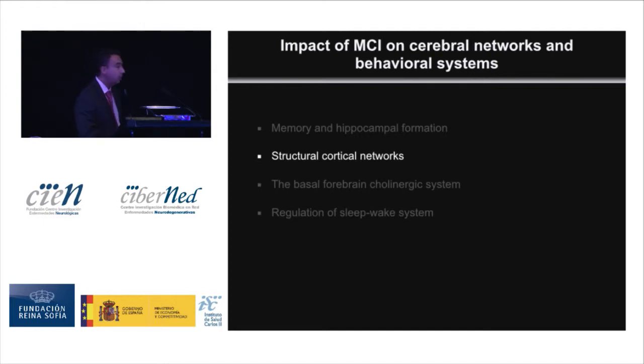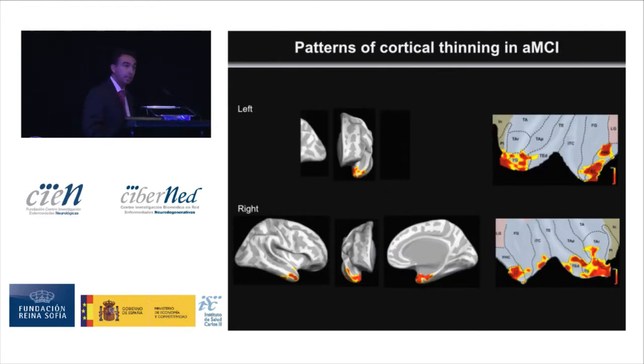Here we have the result of comparing the pattern of cortical thickness between healthy elderly subjects and amnestic MCI, 100 participants in each group. Cortical thinning in amnestic MCI was limited to regions that are affected by early neuropathology in AD postmortem studies, like, for instance, the entorhinal cortex, parahippocampal regions, and temporal gyrus bilaterally.